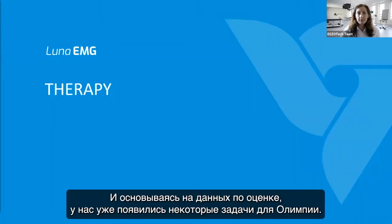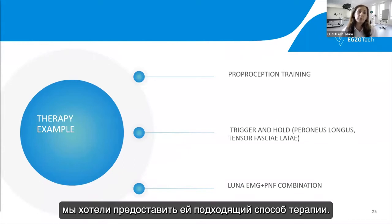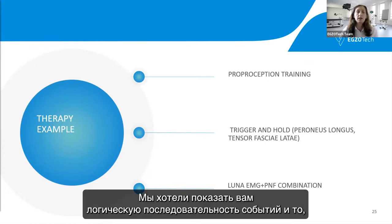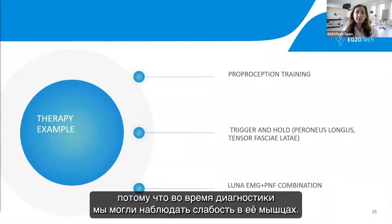Okay, and based on the assessment, we already had some tasks for Olympia. So the therapy was very simple, because by showing simple exercises, we wanted to present the possible way of therapy. So simple assumptions that have really certain intention, and we wanted to show you the logical sequence of events, and that this sequence can be therapeutic. And this is an example of how Luna EMG can be implemented, of course, selectively into the therapy. Because we could observe during the diagnostic that she has some weakened muscles.